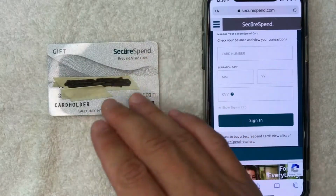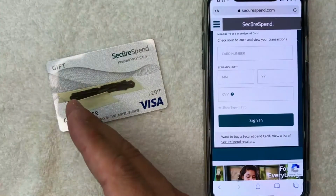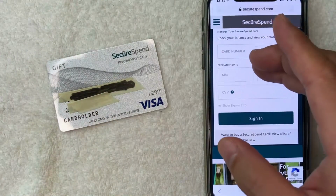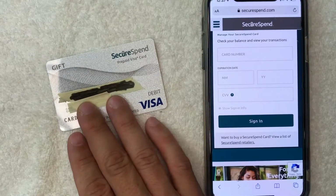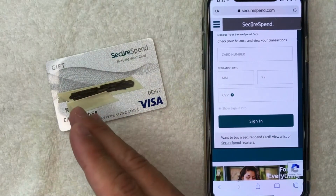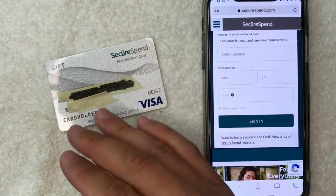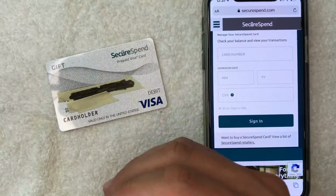So if they are doing that, let's say they're running it for $35, but your card's like mine and it's only worth $20, then the transaction will be declined. So make sure that the online retailer that you're using is only authorizing the amount less than what you have available on your Secure Spend prepaid Visa card. So there you have it, guys. If you're looking to use your Secure Spend prepaid Visa gift card online, those are some things that you need to consider if your transaction is being declined.